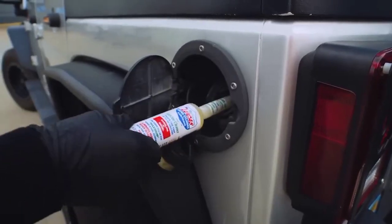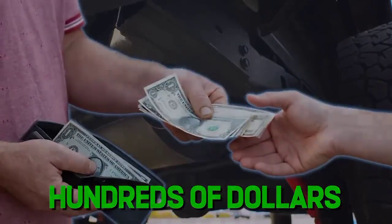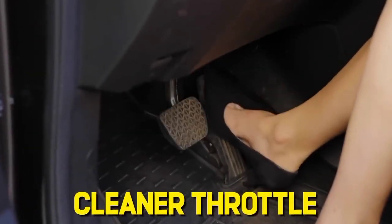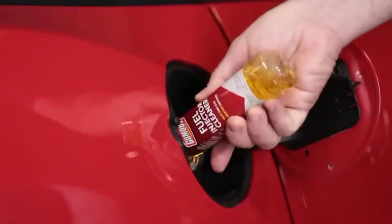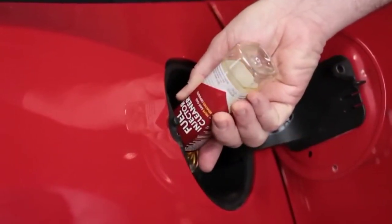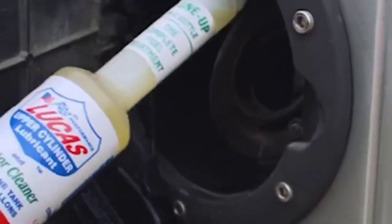It's exactly what professional injector service rigs do, except those cost hundreds of dollars. The effect is immediate: cleaner throttle, smoother revs, and sharper cold starts. Technically illegal because it involves running the engine on something other than gasoline, but it's perfectly safe when done carefully. Every serious tuner has done it. Most won't admit it, but fuel is only half the battle.